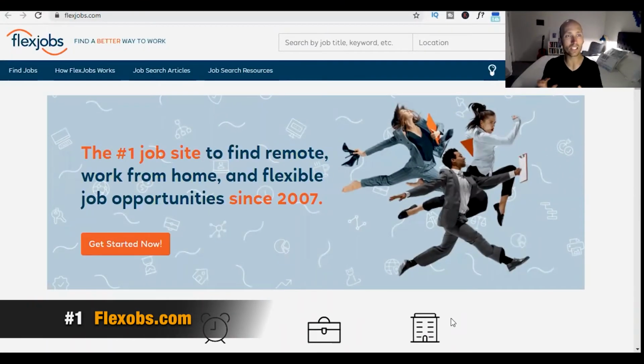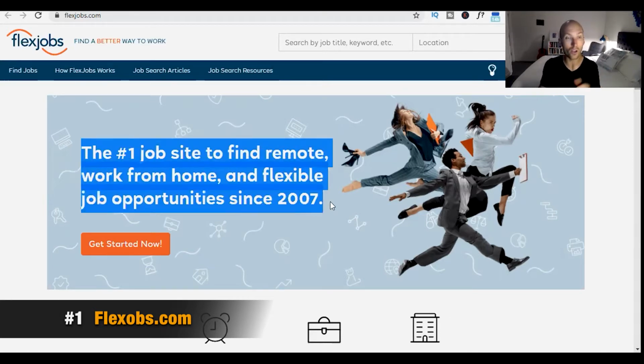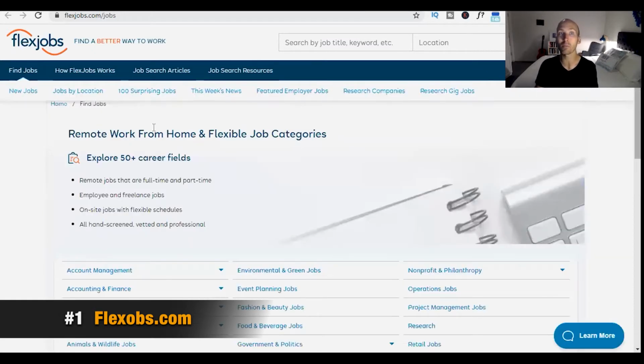Okay, the first site is FlexJobs.com. I suggest looking at FlexJobs mainly because they investigate the majority of their posted jobs and their companies. As they say, they are the number one job site to find remote work from home and flexible job opportunities since 2007. If you hit this find jobs button there, that will take you over to this page.